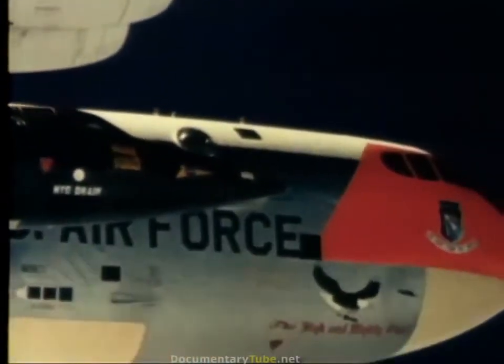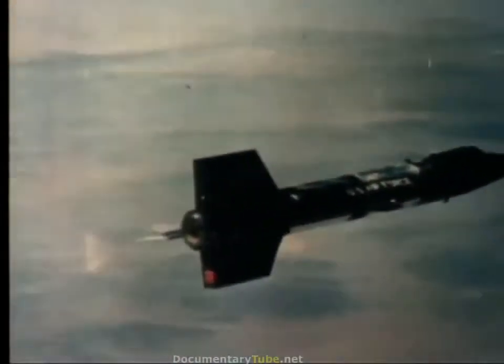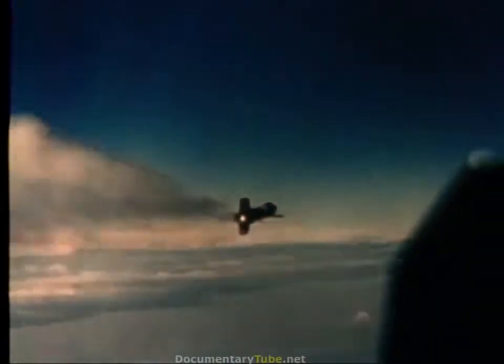At the Air Force Flight Test Center, Edwards Air Force Base, California, testing under severe flight conditions is conducted in the X-15. Physiological instrumentation records the pilot's tolerance to the stresses incurred in flight.